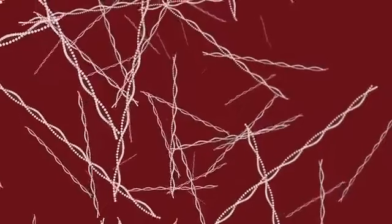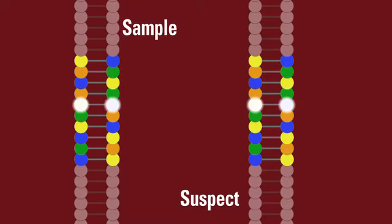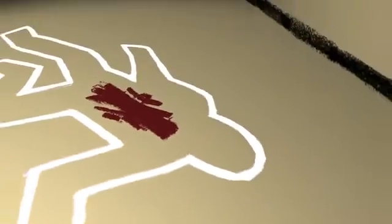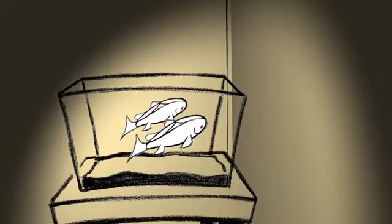Each twisting ladder is made up of billions of rungs built from 4 types of chemicals called nucleotides. Scientists only need to zero in on about a dozen relatively short sequences to match a suspect to a crime scene. But what if you're not looking for an individual person, but an entire species, and not at a single location, but in a river system that stretches across an entire state?